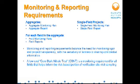Here we are. Okay. So monitoring and reporting requirements. Like I said, there's some streamlining that happens there. We've designed the monitoring and reporting to be specific to a scenario when you are an aggregate versus the scenario when the project is a single field project. There are fewer total reports and monitoring plans to put together for a single field project, but they do include all of the requirements that are in both the aggregate and the field level monitoring plans within the aggregate. So they're more comparable to all of the things that are required in the aggregate situation.